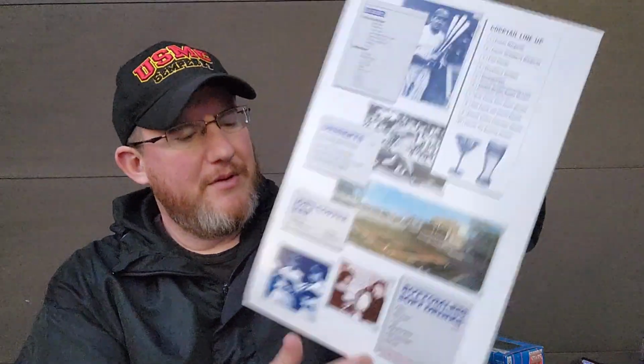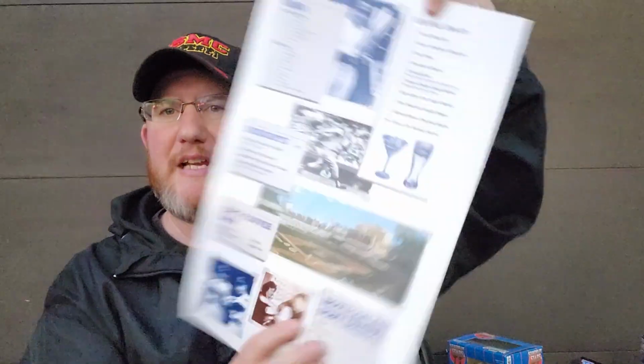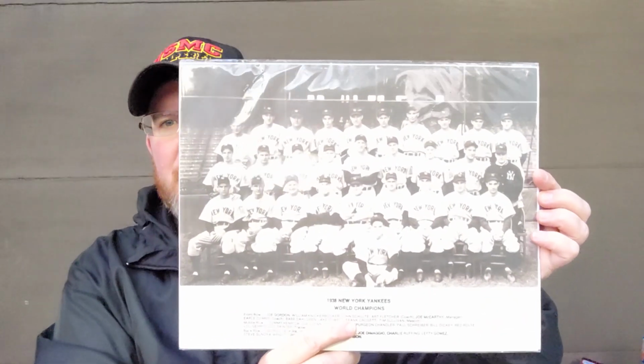What else? We have this Mickey Mantle. It's a menu from Mickey Mantle Restaurant. I don't know where that restaurant is, if it's in Yankee Stadium or what. But I did not take this stuff. So I just acquired it. Here is a 1938 New York Yankees picture. A reprint of the picture.